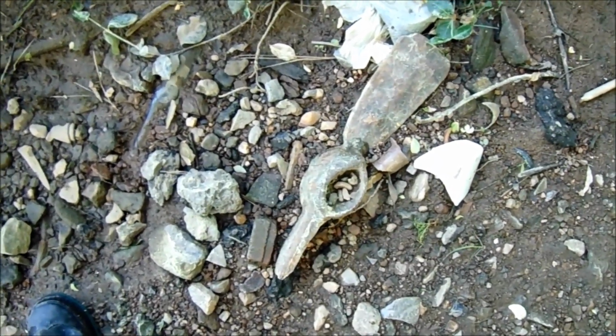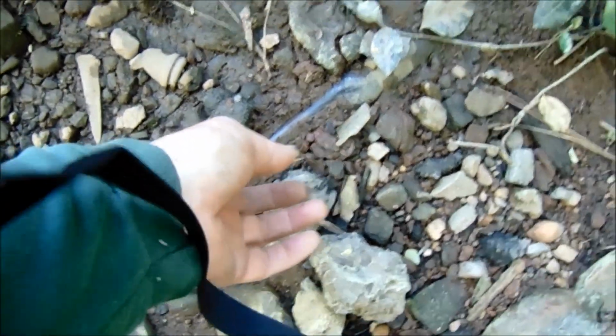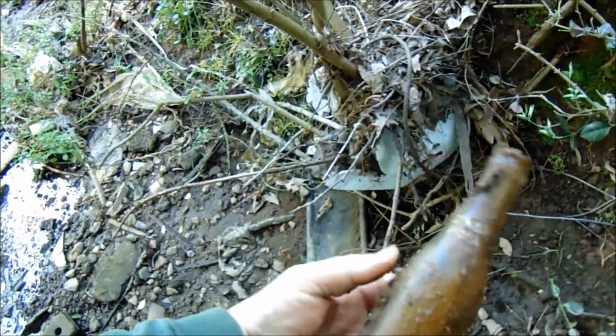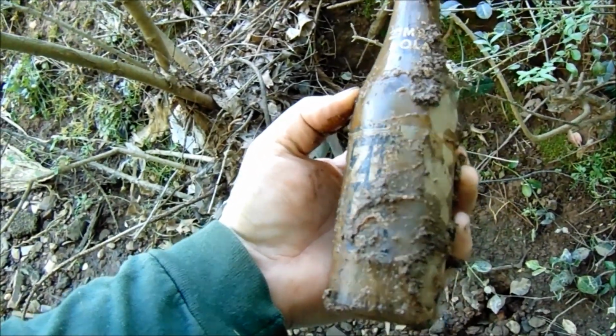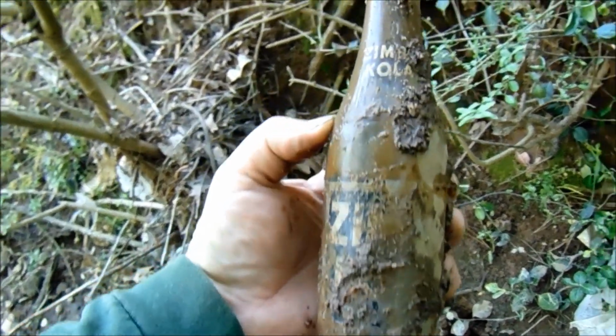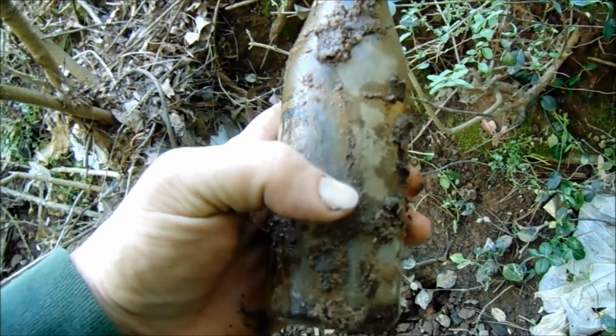Okay, we're now in the good creek. And immediately I'm seeing a bottle. Would have been a good one if it wasn't a painted label. The paint is still there though. It's a Sanford Zimba Cola. But this half of the label is pretty well gone, so I think I'll leave that one behind.